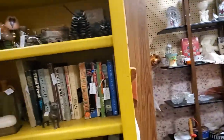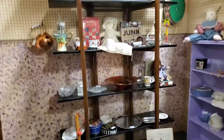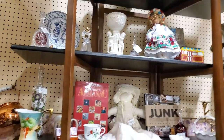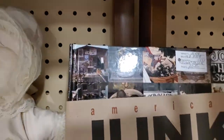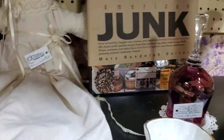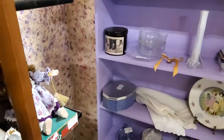Oh, I got you all seasick shaking the phone while I was doing a little happy dance. That's cool. That's the book for me. How to Hunt for Tackle. Question is, how old is this book? And how accurate are the prices still?